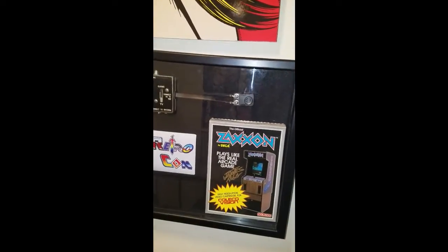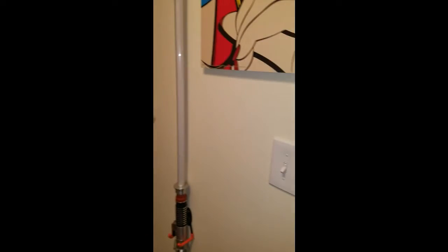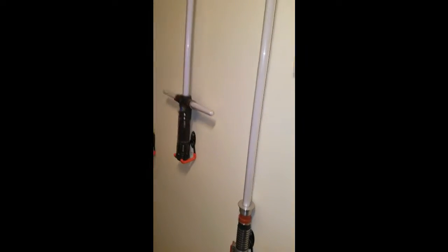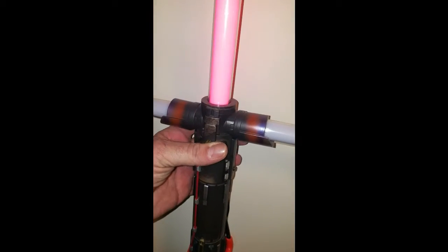Got here a game box signed by the Angry Video Nerd. Little shadow box with an old TV switcher for video games. Here I got my Masterpiece lightsaber collection. Got these on the wall. Pretty cool. Let's see, I can turn them on.